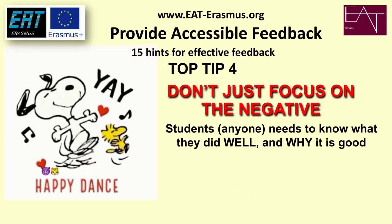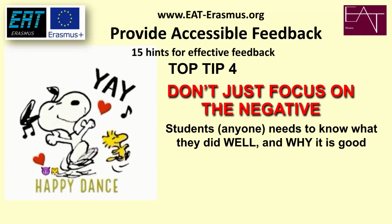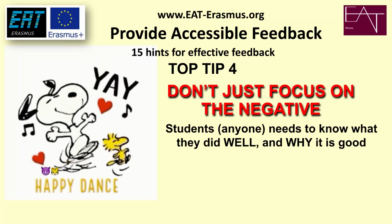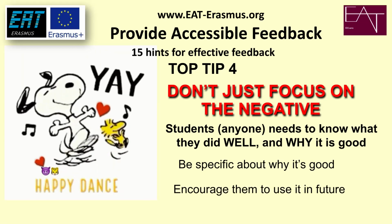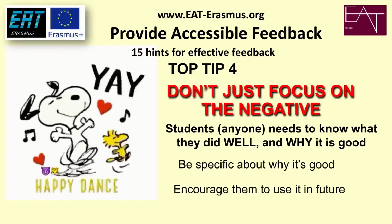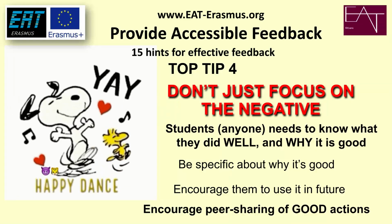and not just focusing on the negatives. So students, anyone really, needs to know that they did well, and they need to know why it's good, and they need to have that positive reinforcement. So be specific as to why it's good. Encourage them to use these approaches again in the future, and encourage students to share what they did well with other students as well, so they can all learn from the positive things that they did right and the things they did effectively.